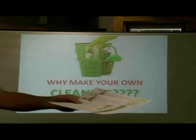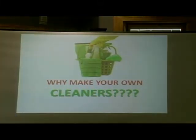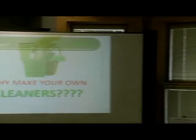So we have a plethora of household cleaning products available in our stores, right? It's very easy to just go shop and buy them and get done. But why should we make our own household cleaners? Why is that important? Because you're using natural ingredients. I'm sure all of you here today are right on board with all of this. I'm really not trying to preach to the choir, but there might be some people you want to influence, and having more information about this will help you.